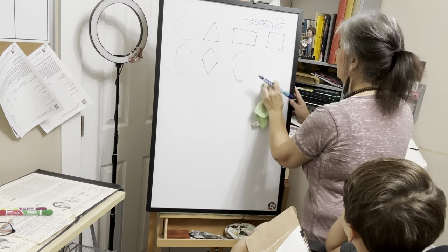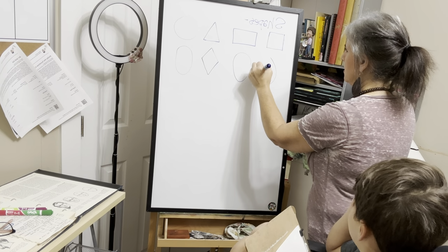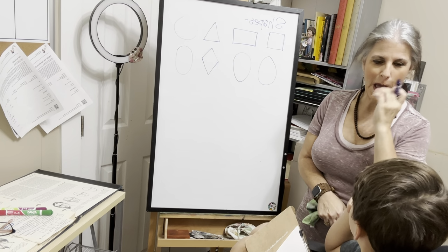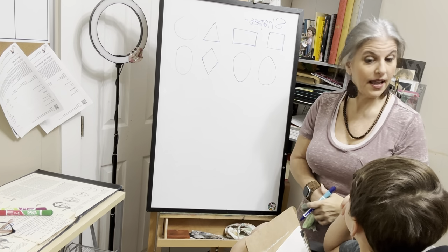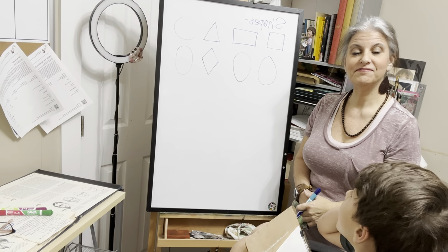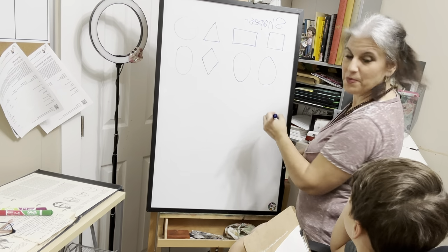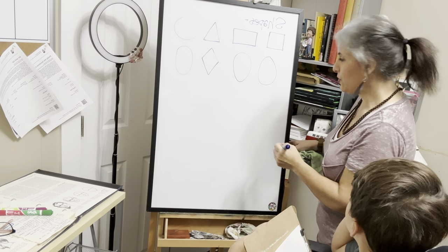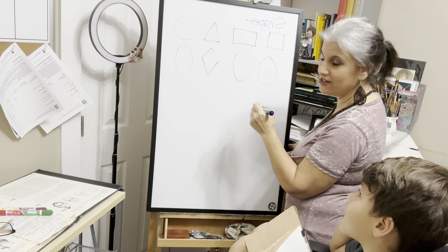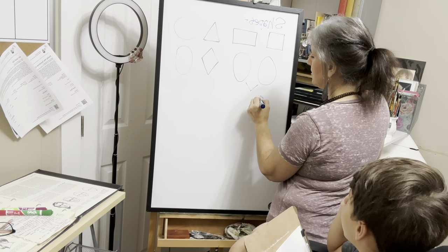Wait, let's do that again. Looks pretty good. So now it's an upside down one, like a water drop, right? Or like an egg? Oh, yeah, kind of like that. A bird egg. Not a snake egg. Snake eggs are round, right? Yeah. So they call this egg shape.